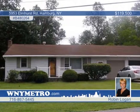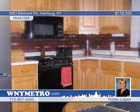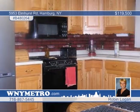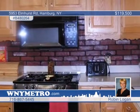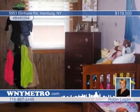Seated in a desirable location, you don't want to miss this well-maintained three-bedroom ranch. Check out the original hardwood flooring throughout, the updated kitchen with stunning cabinets, oversized living room with tons of natural light, and a complete basement that features a rec room area and workshop space. A covered and open patio overlooks this property's large backyard. All of this and price to sell. Don't hesitate. Call Robin Logan today to schedule a showing.